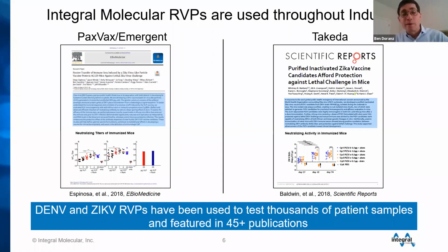As I said, we've been doing this for 10 years. So we've been able to work with a number of companies, many of which we're not able to name at this point, but some of which are public, like PaxVax, recently last year purchased by Emergent, and Takeda. We're both using our reporter viruses on Zika or dengue for many studies. In fact, our reporter viruses for dengue and Zika have been tested in thousands of patient samples at this point and feature in over 45 different publications, most of which come from other collaborators and partners, a few of which are our own as well.